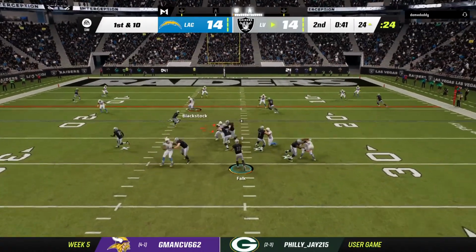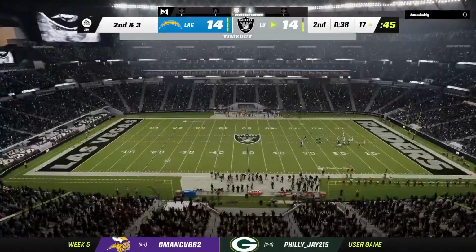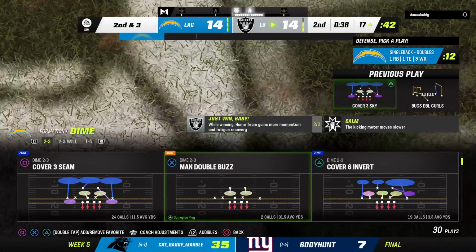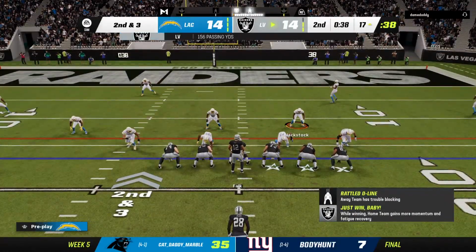On first down, it's Falk. He finds his man, complete. It's Spencer. And they're going to get this down to about the 17-yard line here. The Raiders going to use one of their timeouts as they stop it here with just under 40 ticks to go in this first half.